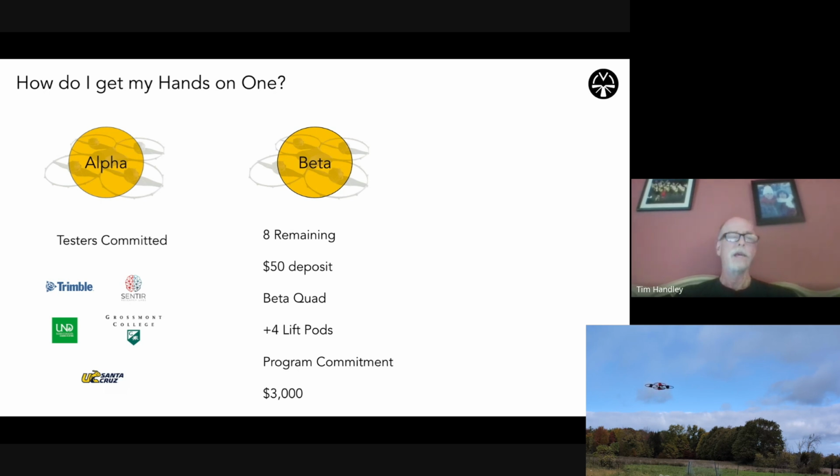You're going to have to be a really qualified pilot to be a beta tester. You're going to have to be comfortable with ArduPilot, ArduCopter, the ground station controls, and ideally, I'd like to see 300 or 400 flight hours in your logbook, but that's not a hard requirement.